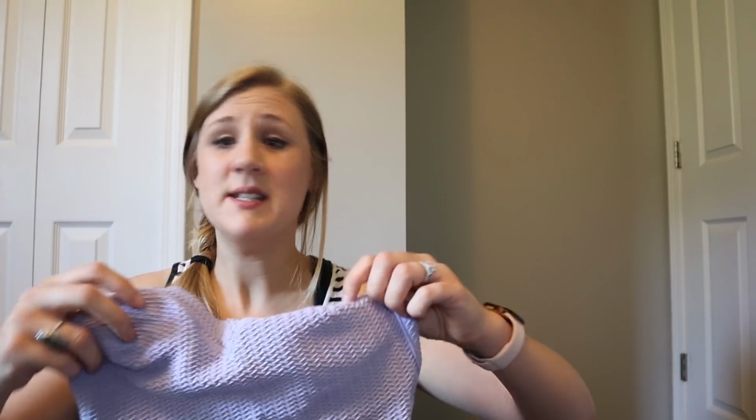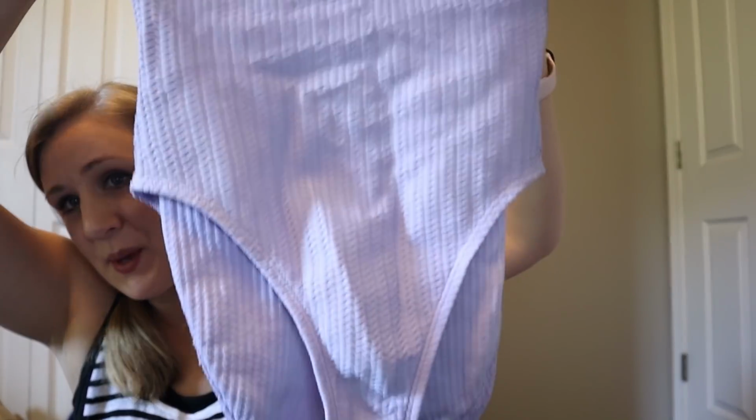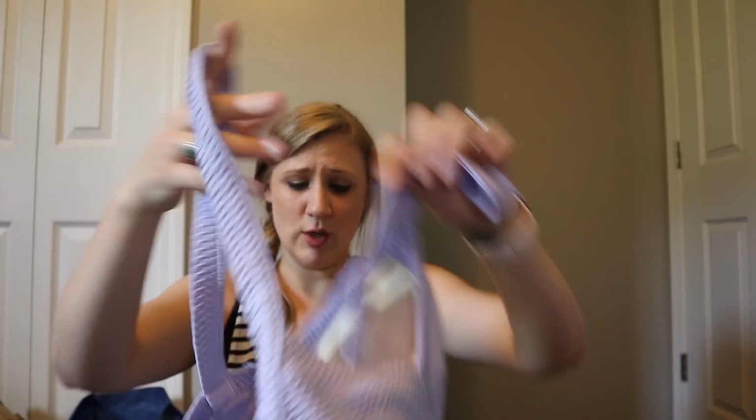Okay, just one vintage swimsuit today, but I think it's a good one. It's a lavender purple, very high cut, a one piece obviously with a crossover back, and it's actually all kind of knitted. It's really cool. Sessa is the brand, and it's all made in the USA. Again, one of those older paper tags and things. I just think it's awesome.